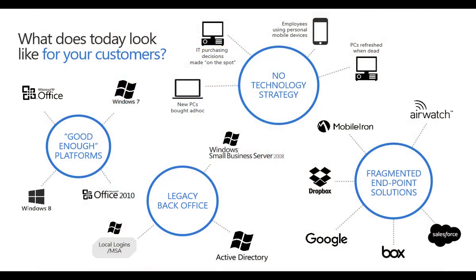Now, you might have seen this slide before, which shows a very typical style of environment we see out there. We see a mixture of desktop operating systems all the way back to Windows 7. We see on-prem environments that include things like Small Business Server. We've got a mismatch of PCs and devices, with employees bringing their own devices. We've also got a range of different software solutions for managing and productivity. Again, this is a very complex environment. There are lots of vulnerabilities here. We have unsupported, out-of-date operating systems.